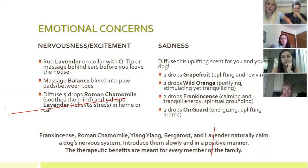So those are some other good ones. We love bergamot. I think that's how you say it. Bergamot. Yeah, that's one of my favorites to diffuse with lavender. It smells wonderful. It's amazing. And you really can't say enough about frankincense or On Guard.